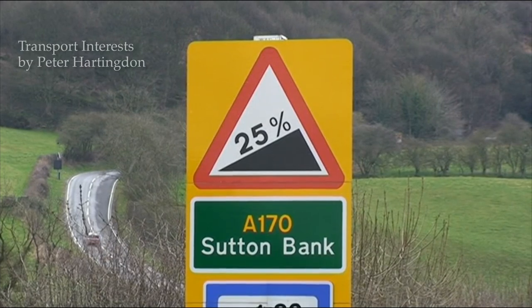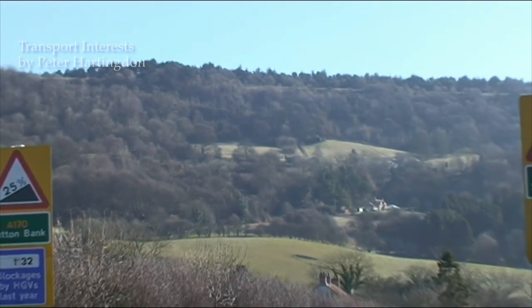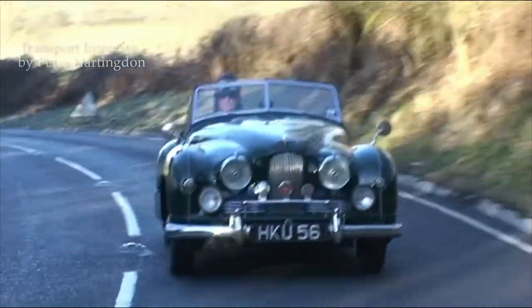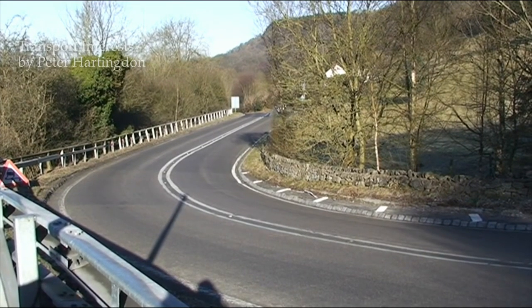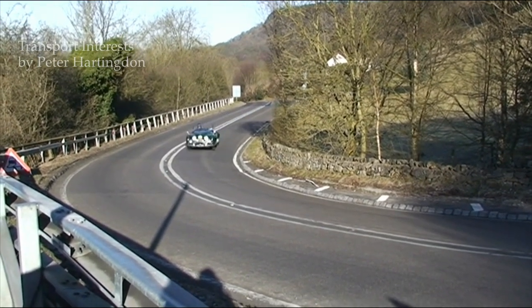Phil Green describes how the 1950s cars coped with the tortuous climb of Sutton Bank. Very well indeed. I mean, it was merely a matter of pointing the vehicle at the hill, using the right gear to get the right torque capability from the engine, and letting it get on and do its job and pull out at the top of the hill.